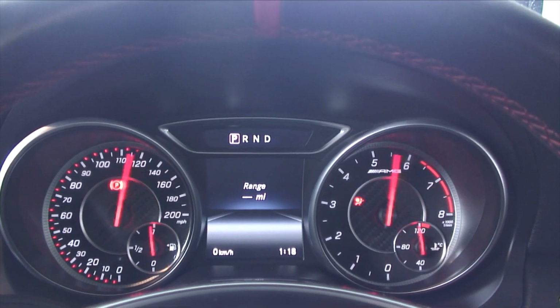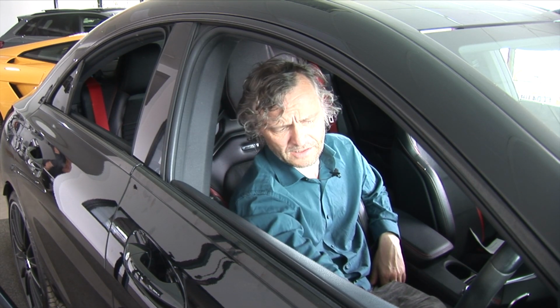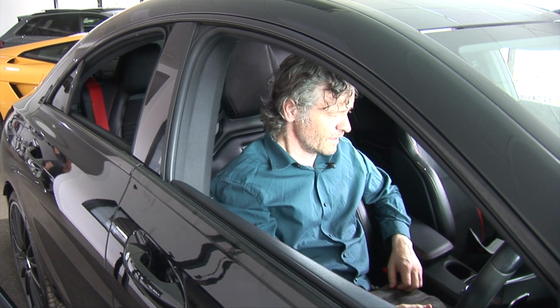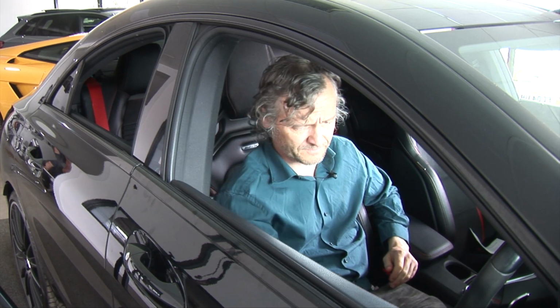You're shown clearly that the parking brake is actually on. As I mentioned before, it's an electronic parking brake, and there is a manual release just below the light controls. As is my standard harping, you do have an actual key.